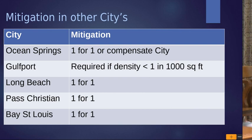Next are the cities around the coast that also have mitigation. Ocean Springs, Long Beach, Pass Christian, and Bay St. Louis all require a 1-for-1 replacement. If you cut a tree down, you have to mitigate it with one replacement tree. Gulfport is a little different in that it only requires a mitigation tree if your density falls below 1 for every 1,000 square feet of lot. And Gulfport's only deals with commercial, multifamily, industrial, and residential lots over 1 acre. So your main small lots and subdivisions do not qualify.